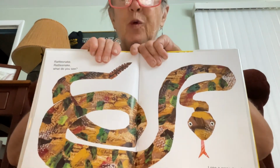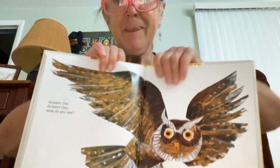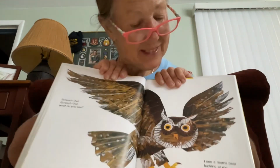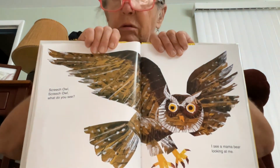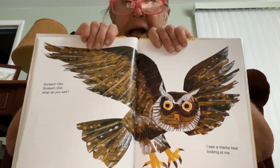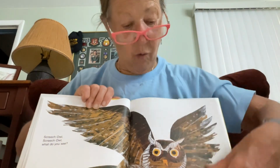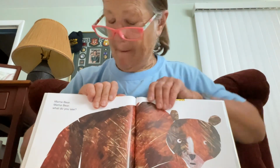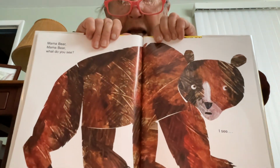I see a screech owl hooting at me. There's Mr. Screech Owl. Look at his big eyes. Screech owl, what do you see? I see Mama Bear looking at me. Uh-oh, Mama's looking for her baby. Mama Bear, what do you see?